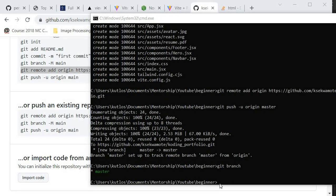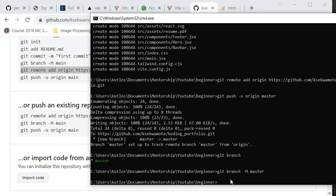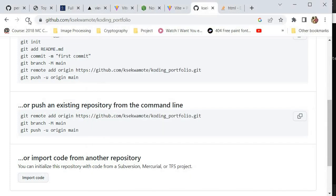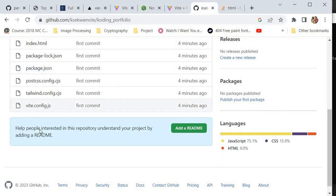Forgot to do one thing. We have to declare the main branch. So we just need to say git branch -m master. So that is okay. Now we can just say git push -u origin master. And if we come over here and refresh this, you can see there is our project.